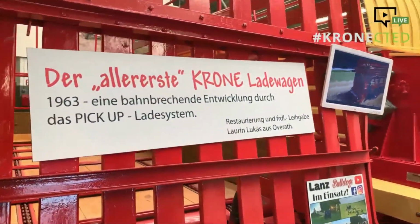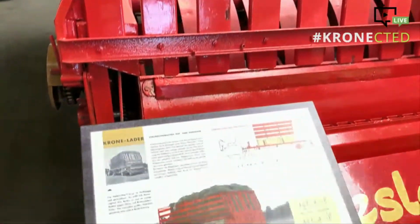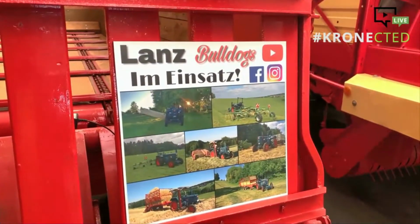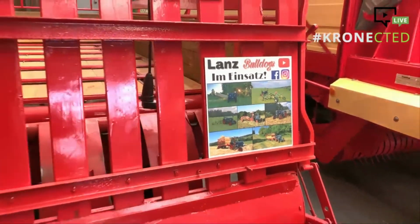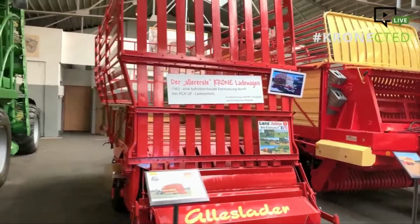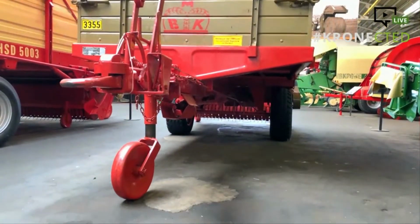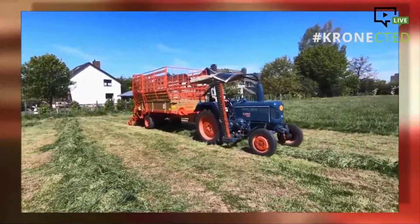The piece in the museum is actually loaned by Lorraine Lucas. It's very interesting since his family runs a dairy cattle farm and they cultivate the whole farm using Lanz and original KRONE machines. Lorraine Lucas restored the loader wagon and trialed it on his farm. And since we didn't have one of these in our museum, he loaned it to the KRONE Museum.